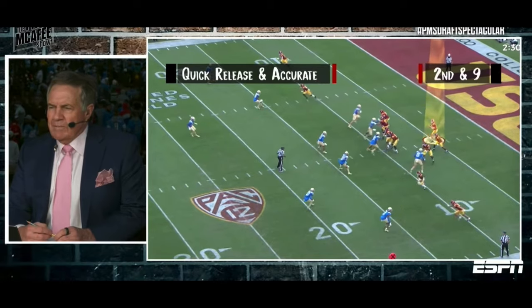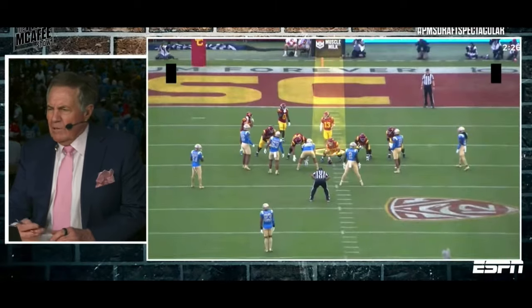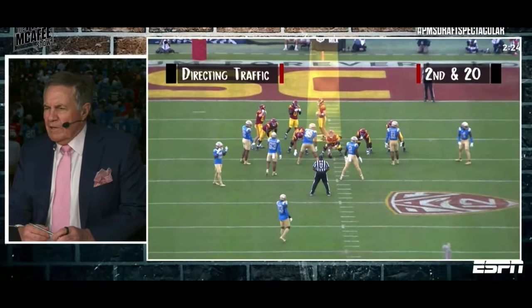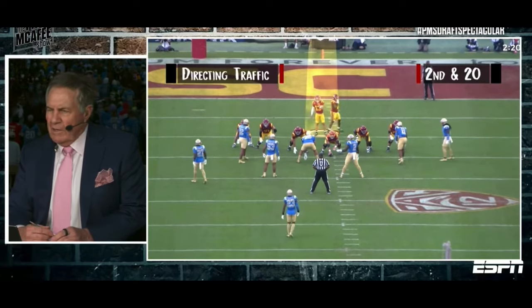Quick release, ball's out of his hand. Wow. There it is. Whoa. And those are good, solid plays in the NFL. Like, you need those. Okay, so here you see him handling the line of scrimmage, communicating the route.